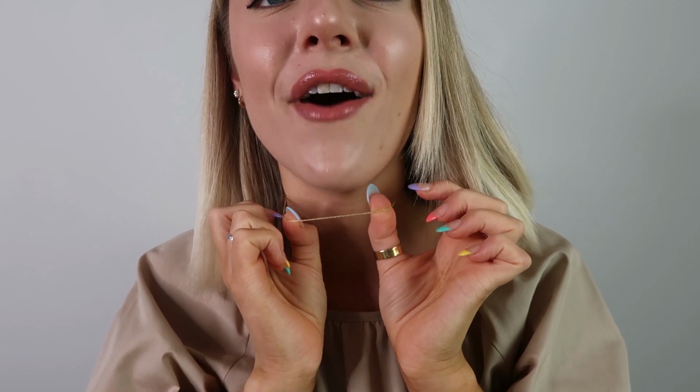As for jewelry, you barely can see it, but this necklace I wear every single day because it is so fine and dainty. This is actually from Monica Vernada, and I'm one of those people, I feel like I need to have something on my neck, like a necklace, in order to feel complete.